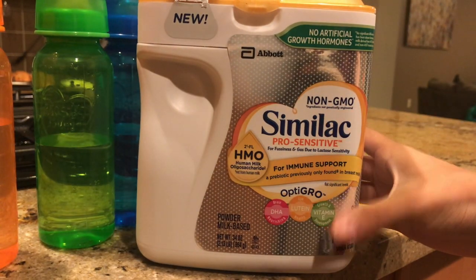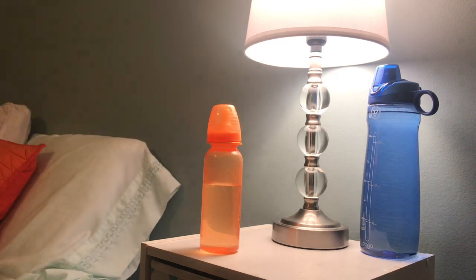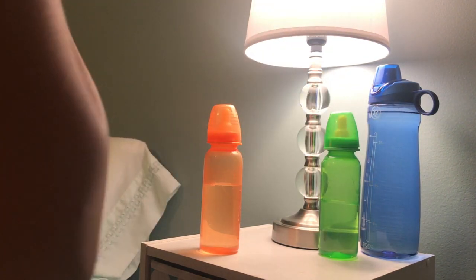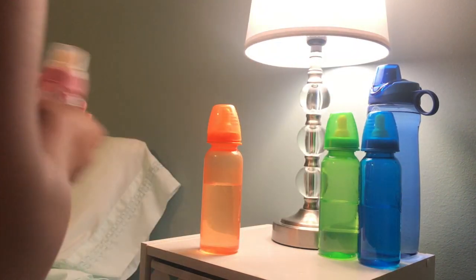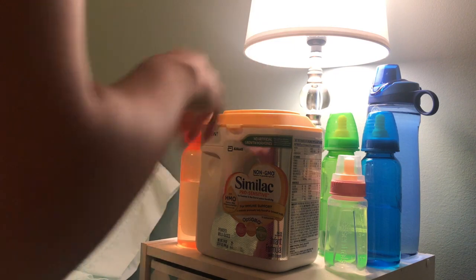So this is the type of formula that we use for him. I really like it and we haven't had any problems. And next I set his bottles next to my nightstand, and I do this just because it's easier for me to grab and go and make his milk in the morning time.